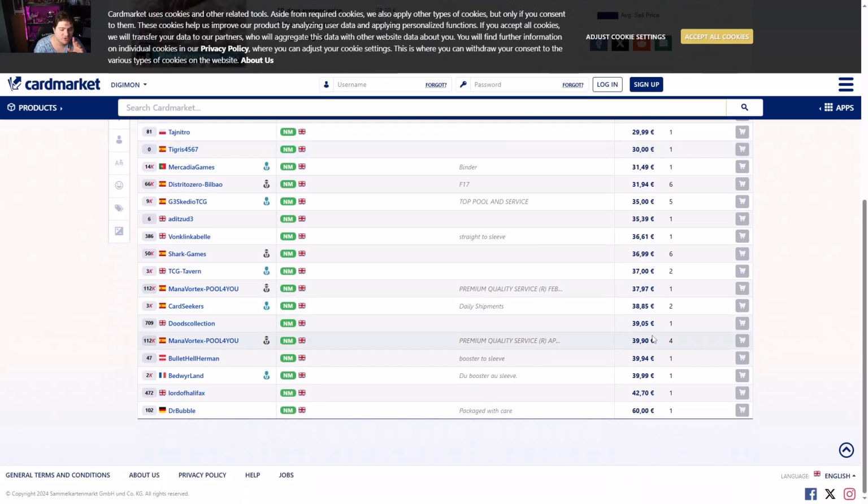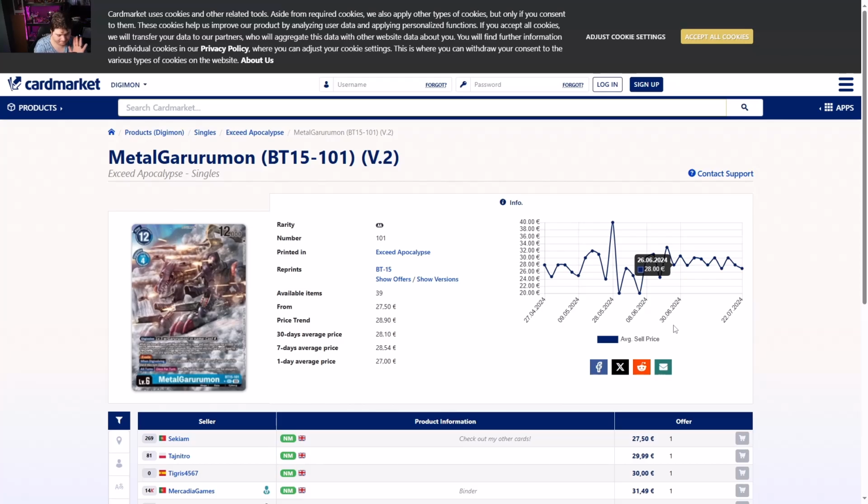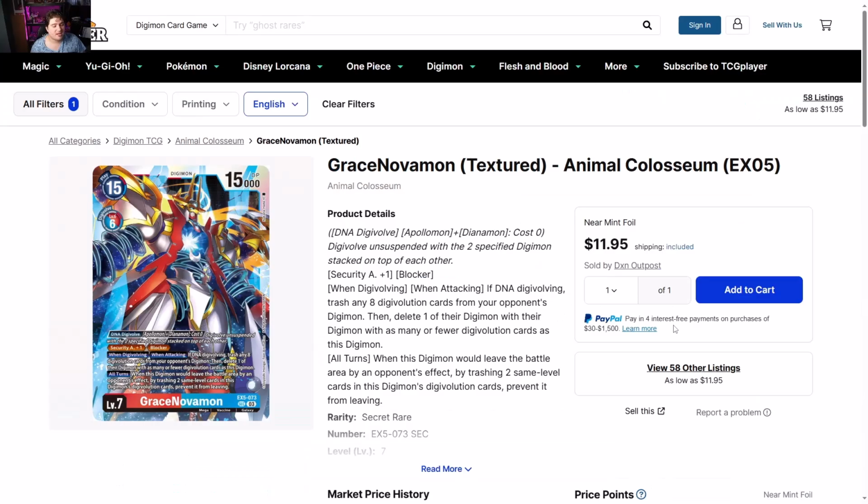Could be a lot worse at the end of the day, but hey, it's up to you if you guys find this valuable for max raritying your Omnimon deck, which should be a lot easier to do than anything else, because the cards that you need are all in this set, minus the secrets of the older sets that help warp. I mean, it's probably going to be one of the cheaper max rarity decks.